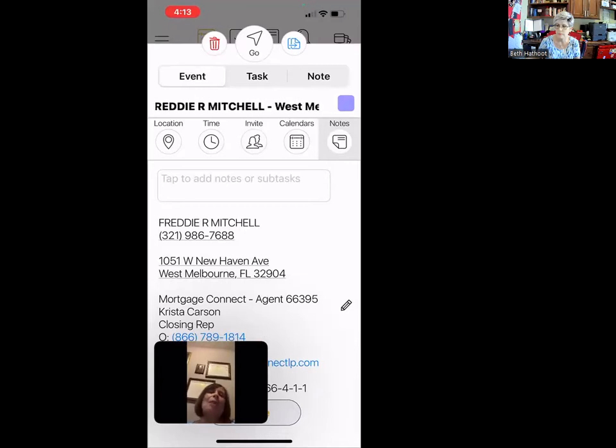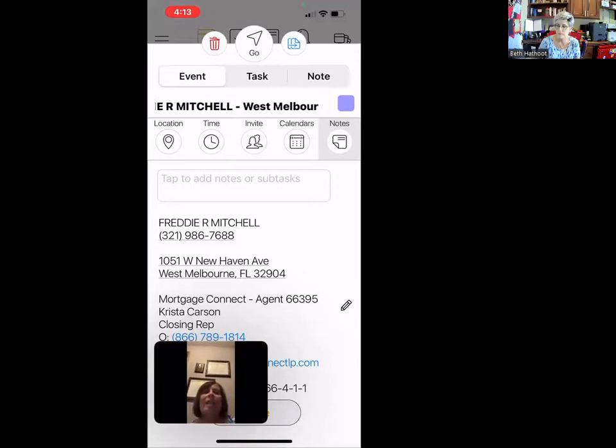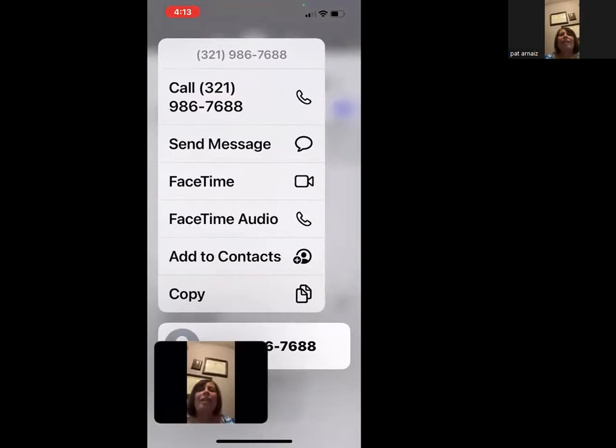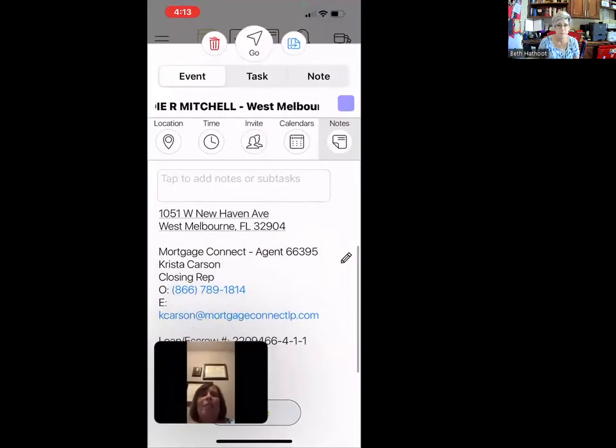It goes through my Google Calendar, from my Google Calendar right in here, and it brings me my customer with his phone number. If I want to call my customer because I'm running late, I can just press right here as I'm driving, and I can call my customer. I can send him a message stating I'm running late, I'm sitting at a red light, and it gives me the address where I'm going.